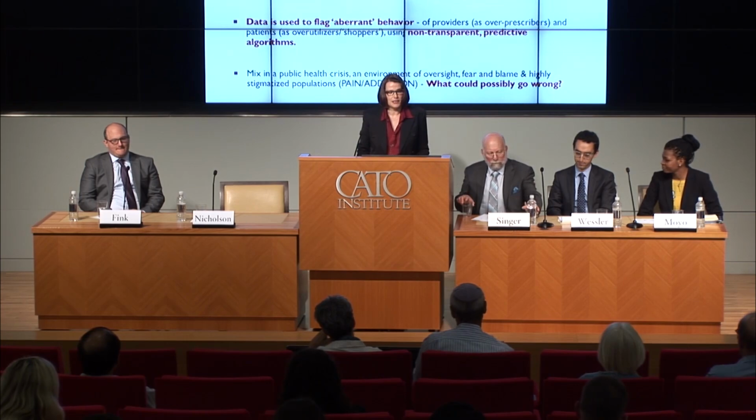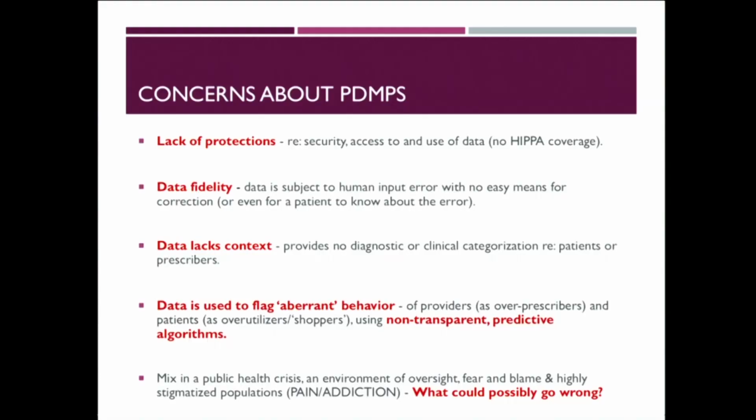Good morning. I'm going to talk a little bit about the effect of PDMPs on patient safety. There are a lot of concerns that have arisen about PDMPs. Some come from the privacy area, the fact that there are no federal protections for the data, and those basically boil down to concerns about the security of the data in the systems, who has access to the data, and how it's being used. There are concerns about the fidelity of the data. It is subject to human input error, and there is no easy way to correct it.